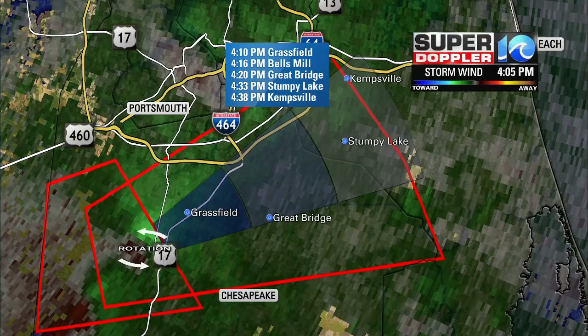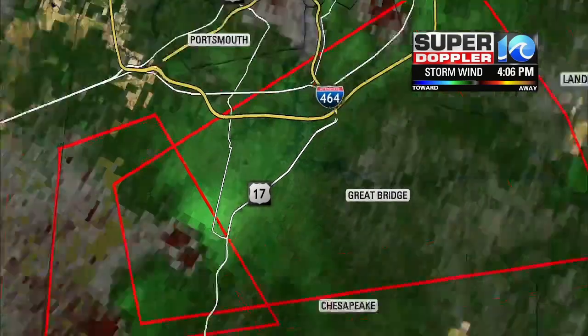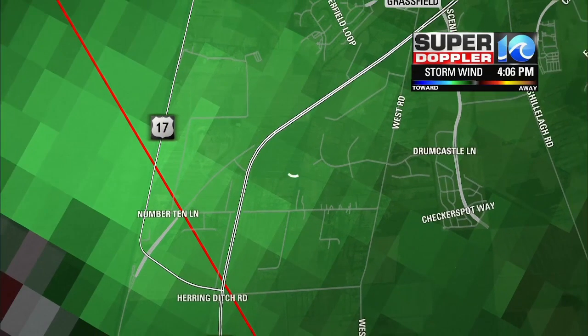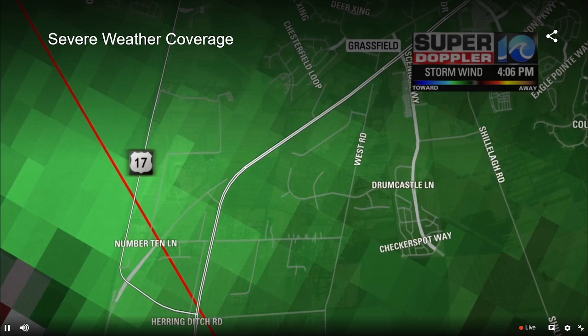So again, there are some areas. Campsville, if it survives that long, it'll be 438. But Great Bridge, you're in the sights of this, or just north of Great Bridge. Certainly Grassfield. You should be taking every precaution coming up right now for your area. Again, and here's where we are toward number 10 lane. Ditch Road. That's Drumcastle Lane as well, Checker Spot Way.